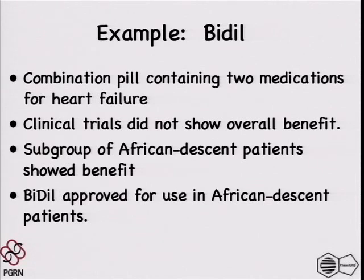Two different medications that we use separately, but some company probably was running out of patent time and needed something to patent and created a pill that had the two medications grouped together. And the bad news was they did a trial on the general population and it showed no overall benefit for heart disease. This is a pair of drugs that are used for heart failure.